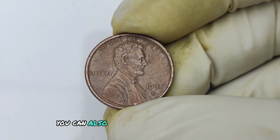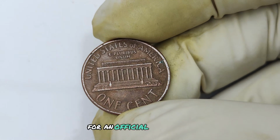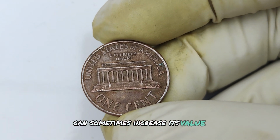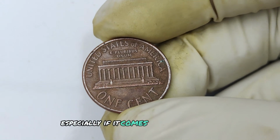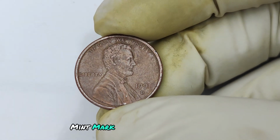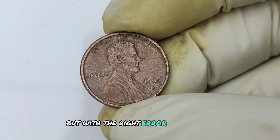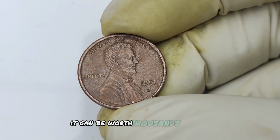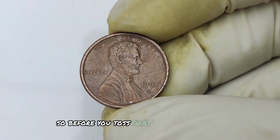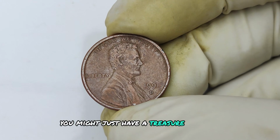Of course, you can also take your coin to a certified coin dealer or even a professional grading service for an official evaluation. Getting it professionally graded can sometimes increase its value significantly, especially if it comes back with a high grade. To wrap things up, the 1991 D Mint Mark Abraham Lincoln penny might not seem like much at first glance, but with the right error or minting mistake, it can be worth thousands or even millions of dollars. So, before you toss that old penny in your jar, take a closer look. You might just have a treasure on your hands.